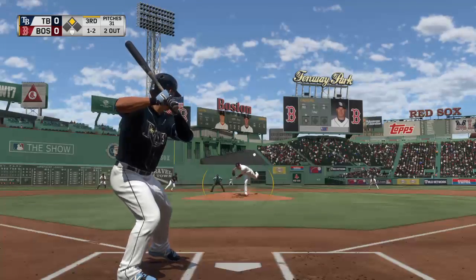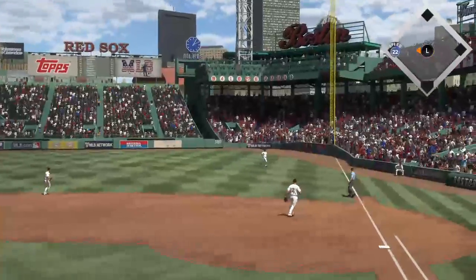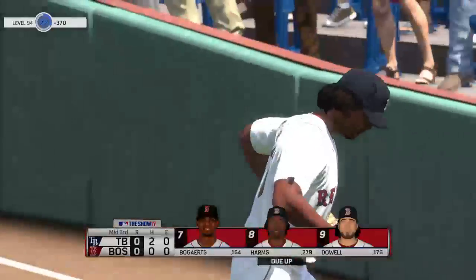Here he comes on a ball and 2 strikes. Heading out towards shallow right. Harms has a read on it, and that's the 3rd out. 1 left for Tampa. Home half of the 3rd coming up. No score.